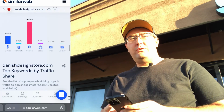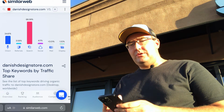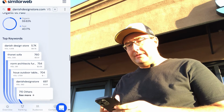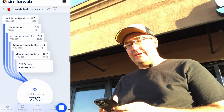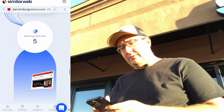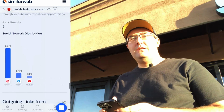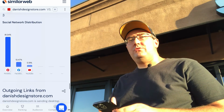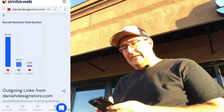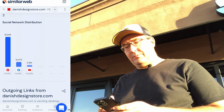It says 1.32% display ads, which probably reflects that they do display ads on Google. And Danish design apparently is a popular thing here in California, or at least in LA where they're placed. Oh, okay, so classic. The majority of furniture stores get most of their social traffic from Pinterest, and we can see that Facebook and YouTube are way behind Pinterest.